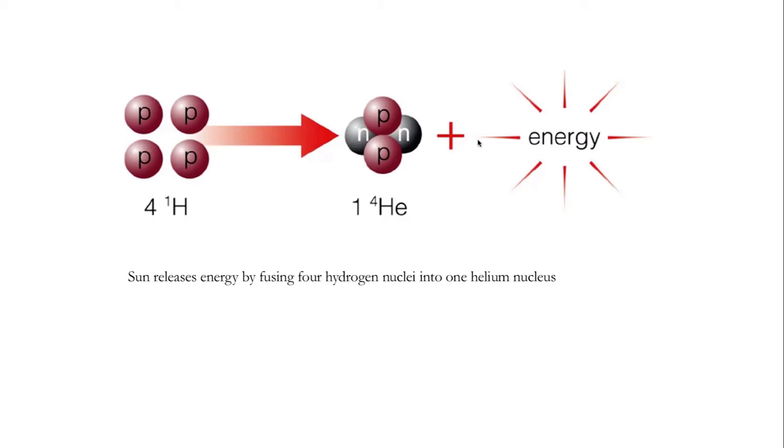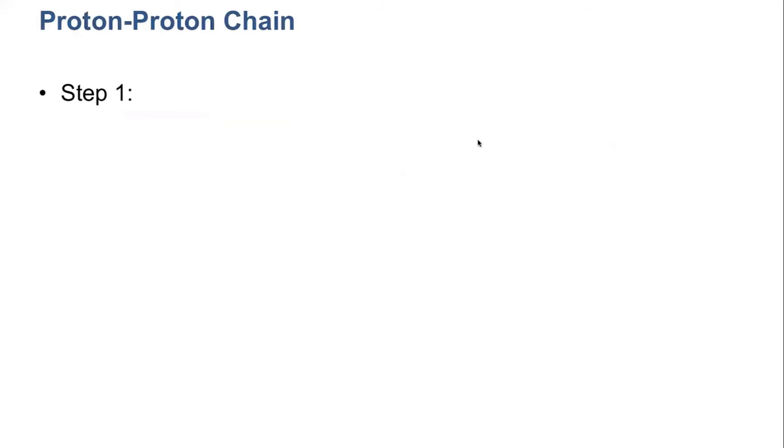We know we're going to take 4 hydrogen atoms to make 1 helium atom, but what are the specific set of steps that happen to make that actually happen in the center of the sun? The specific set of steps that happens most often in the center of the sun is called the proton-proton chain. There are 3 steps. Let's go through them one at a time.